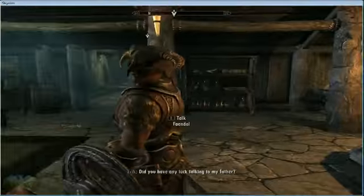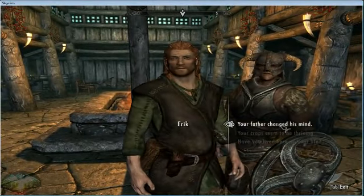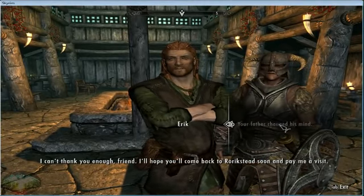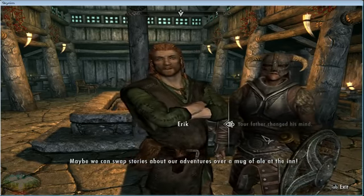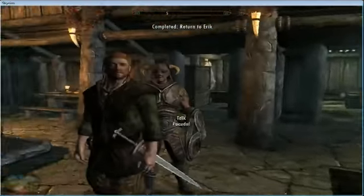Let's see if I can. Did you have any luck talking to my father? Yep, I just talked to him right now in front of you. Did you not hear our conversation? That's what I love about this game. Thank you enough, friend. I hope you'll come back to Rorikstead soon and pay me a visit. Maybe we can swap stories about our adventures over a mug of ale at the inn. Alright. Done. That mission is done. That was a fairly easy mission.